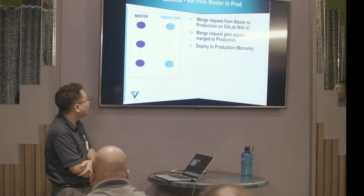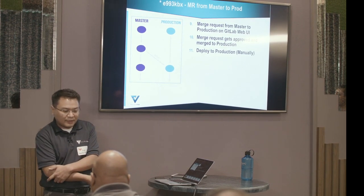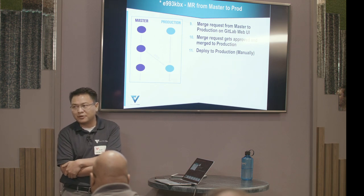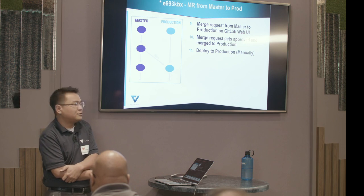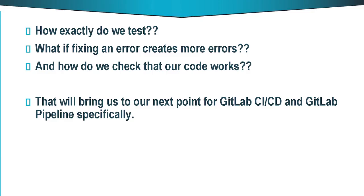deployed. So for deploying to production, we manually push the code because we want to control exactly when and how we push it out to the production, so we don't automatically deploy. So now we've gone over how we actually use a code repo, and how we deploy out to the various stages.